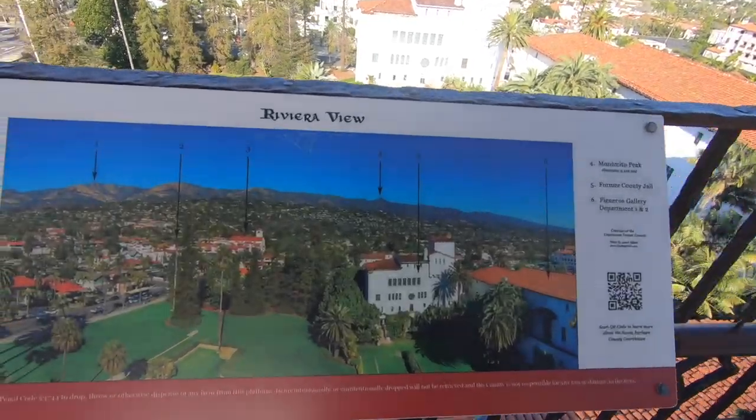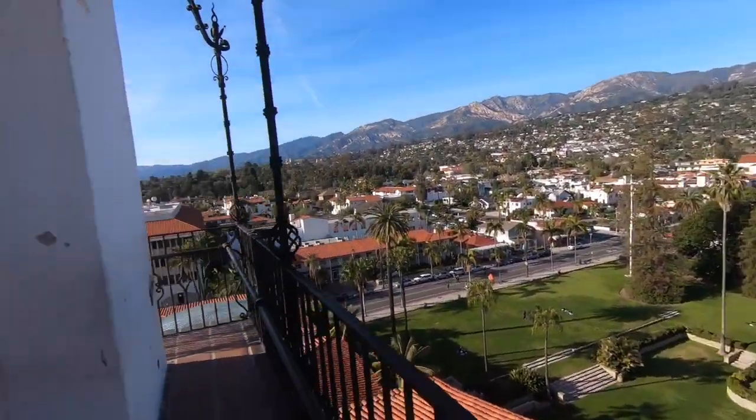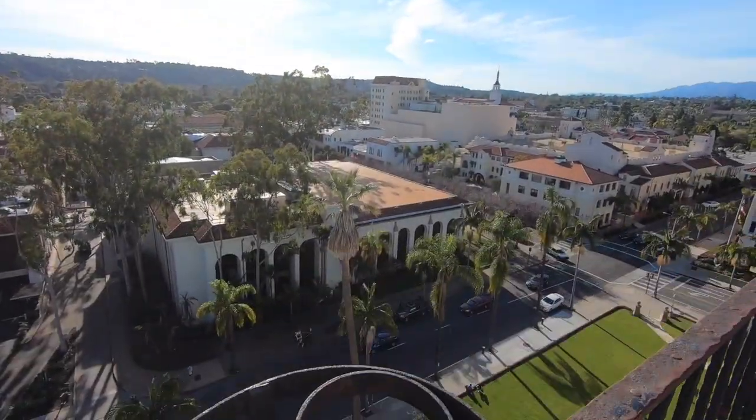Got the Riviera view right here. You see some green grass down there. Got the Mission in those hills. Let's cut across and you can see downtown. There's the Granada Theater, the library across the street.